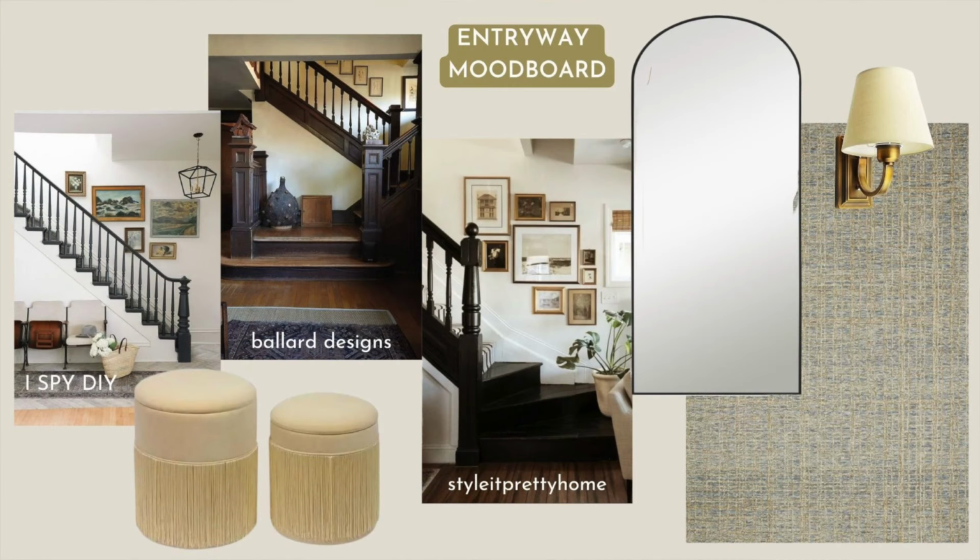Then the other thing that I want to do is actually add some art. So I want to do a gallery wall going up the stairs, which I don't think I'm gonna do the entire stairs. I think I just want to do a good portion of it that's close to the mirror. So anyway, that is my thoughts. That is where we're at.